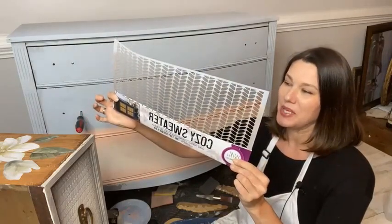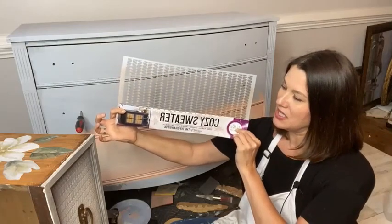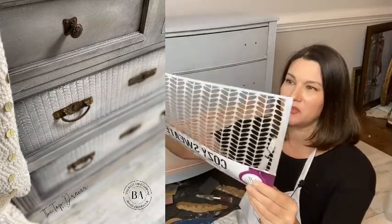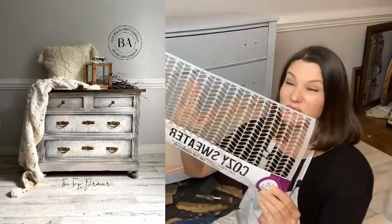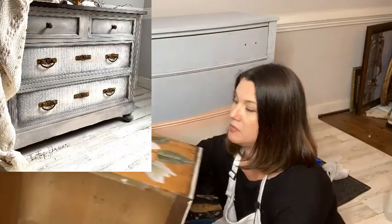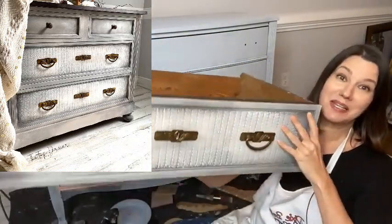I actually have a piece here that I finished in this beautiful cozy sweater stencil design, and I thought you might want to see it. It's a beautiful Mylar stencil, a different size than you're used to. It's a little bit smaller, which is really great for doing drawer sides or the front of drawers. I used mine to decorate the front of a beautiful dresser from my upstairs spare bedroom. I ended up keeping it.